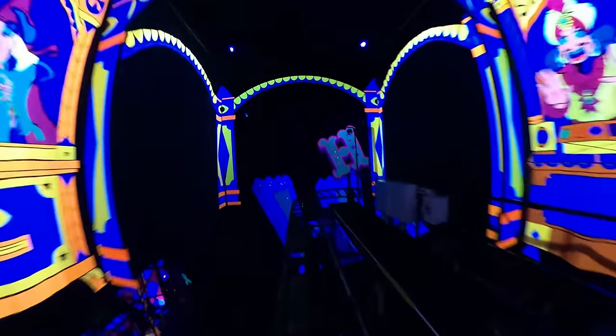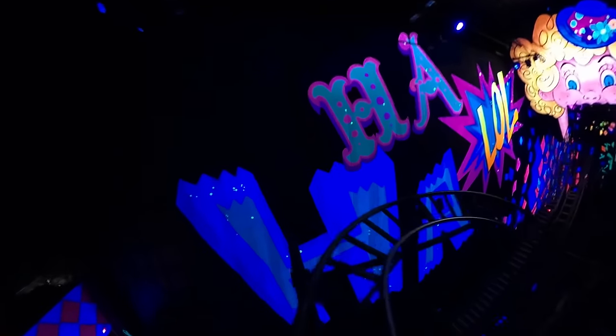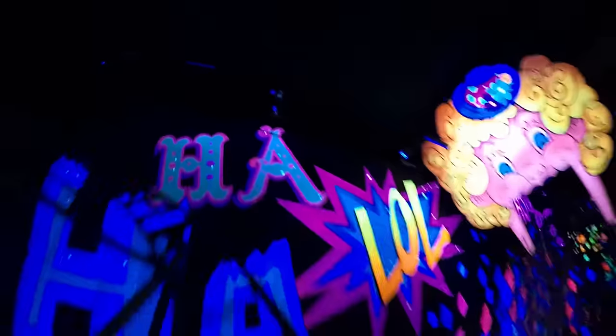We're getting ready. We are laughing though. Oh, it was a crazy tunnel. Oh man, I have no idea what's going on. We are now spinning a lot. Oh, this is great. I love it. Whee.